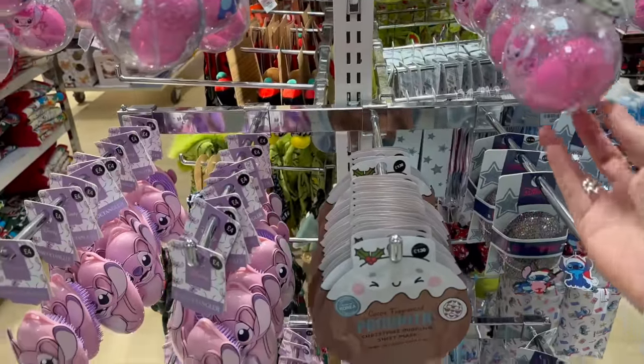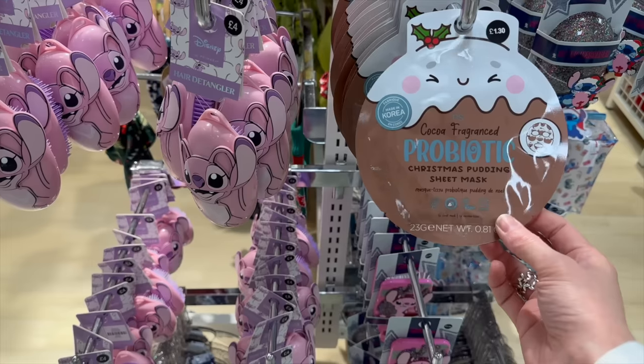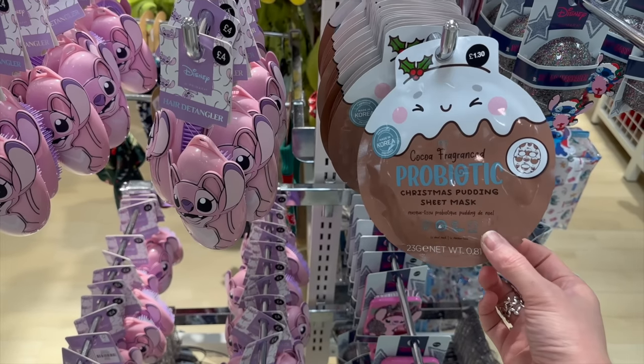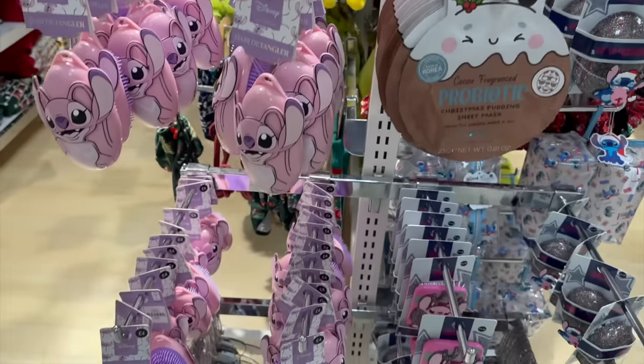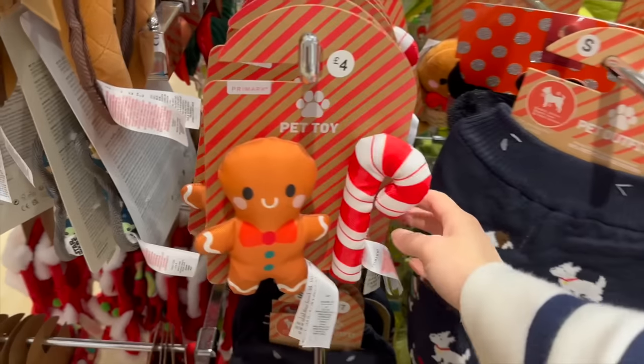Look. Bauble sponge, Christmas pudding sheet mask. Easy for me to say. Christmas pudding sheet mask. Got some hairbrushes as well. Got some cute pet toys.